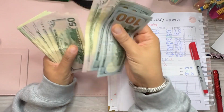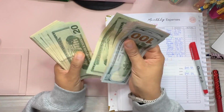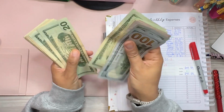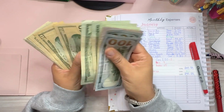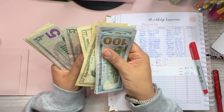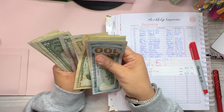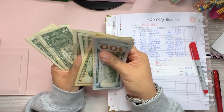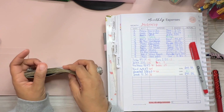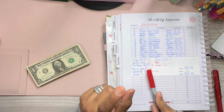100, 200, 250, 300, 350, 400, 450, 500, 550, 600, 620, 640, 660, 680, 700, 720, 740, 760, 780, 800, 820, 840, 850, 860, 870, 880, 885, 890, $891, $892, up to $899.